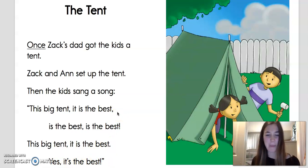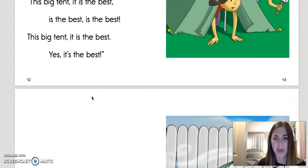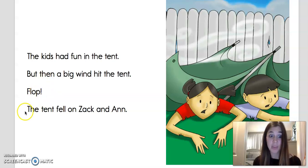Oh, I like that little song. I like to make up songs too. Oh, I see he has a hammer there. They set it up. Looks good. Okay. Here we go. The kids had fun in the tent. But then a big wind hit the tent. Flop! If we just read that, flop. Sounds exciting, does it? Read with expression when you see an exclamation point. Flop! The tent fell on Zach and Anne.